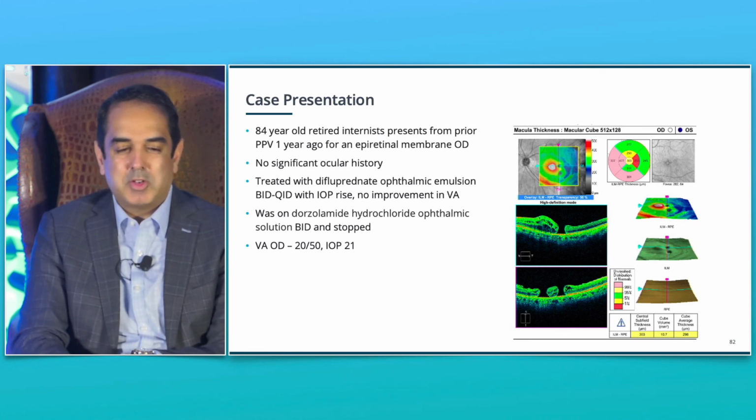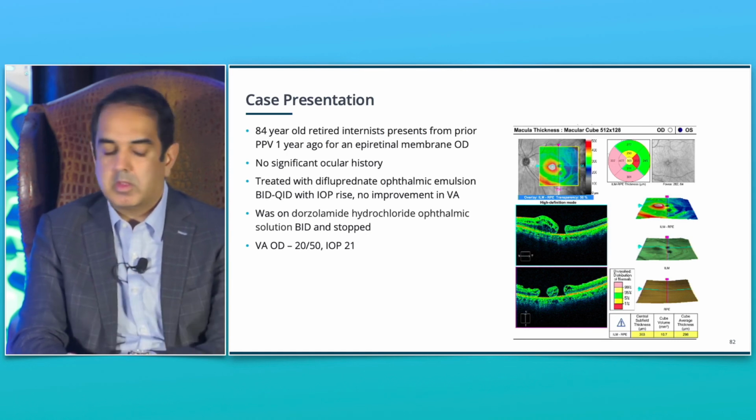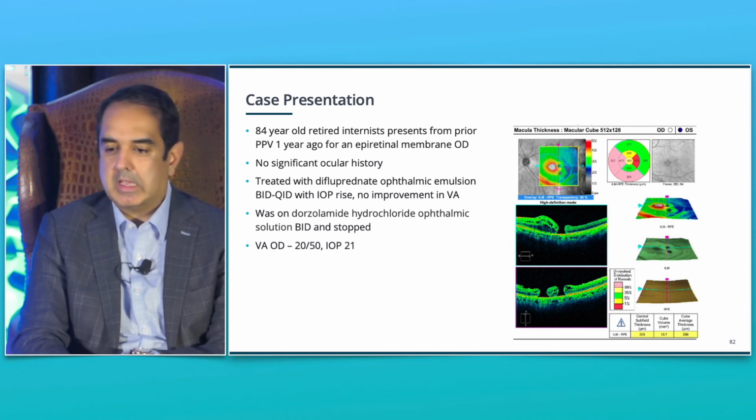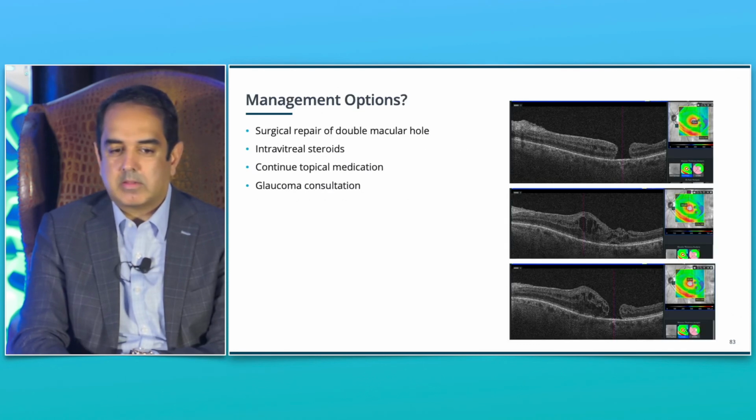So this patient had been treated with Durezol ophthalmic solution, BID to QID, with an IOP rise and no improvement in visual acuity. The patient's incredibly frustrated. He's a very active individual, although retired at this point. And he actually was on dorzolamide, BID, and it was stopped. His pressure was 21 on presentation. He's 20/50 in this eye. So what are your thoughts? Amazing vision for that OCT. He was on dorzolamide for glaucoma, or for the macular hole? For the glaucoma, in response to the Durezol. I see. What do you want to do with him?